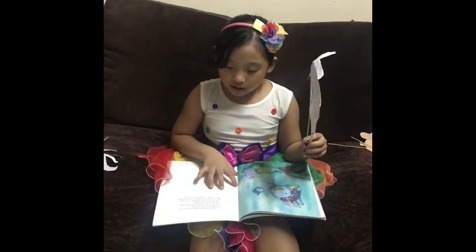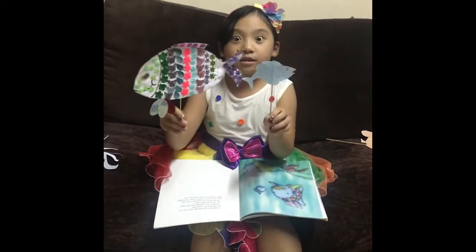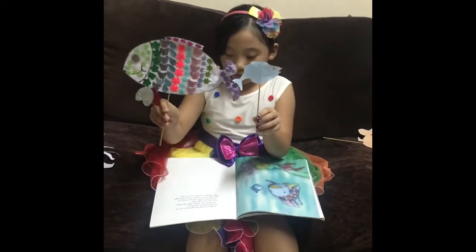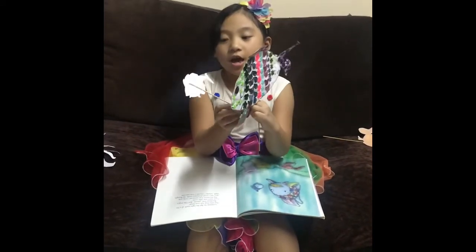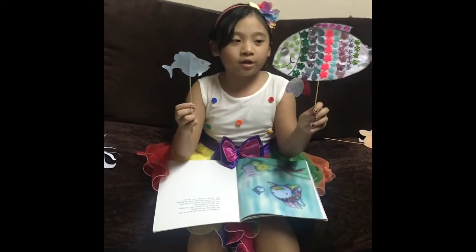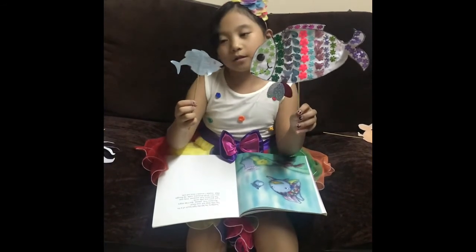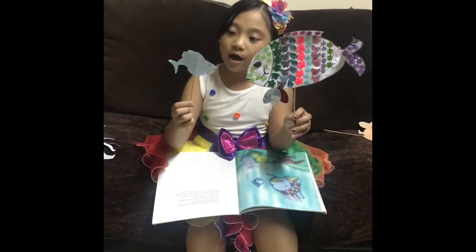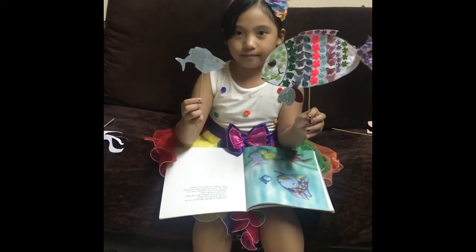Suddenly, he felt the light of a fin that touched his fin. Then he saw the little blue fish, and then the rainbow fish said, "Would you mind? I would give you one of my scales." And then the little blue fish said, "I don't mind. I just have one little blue scale."